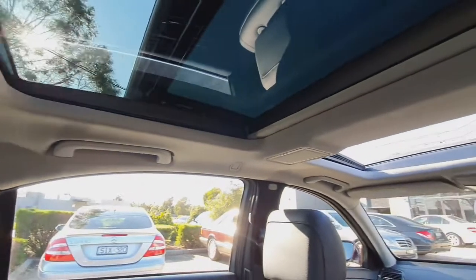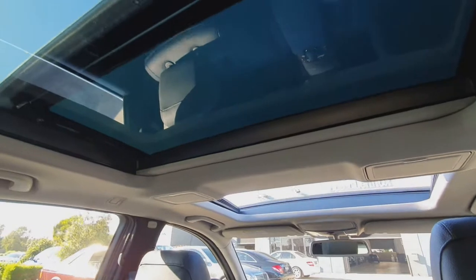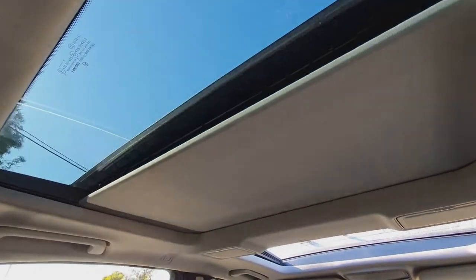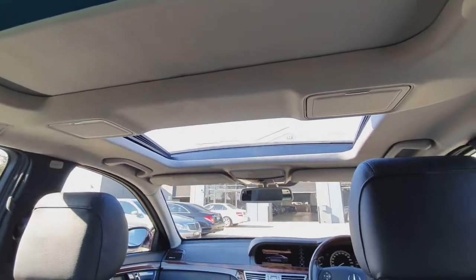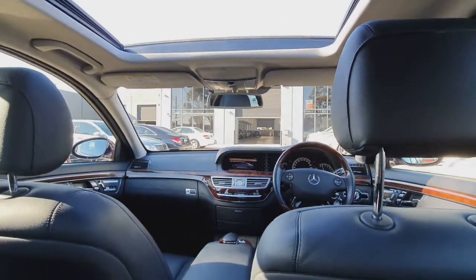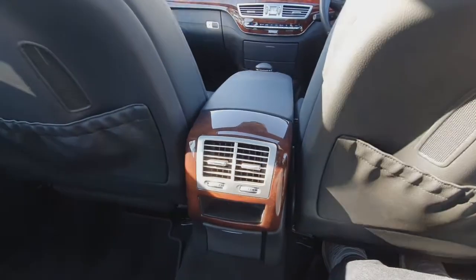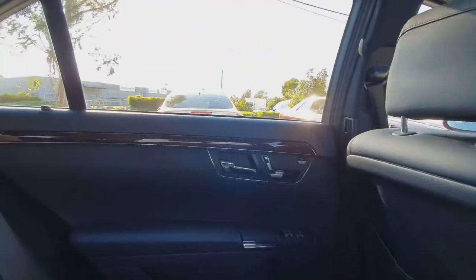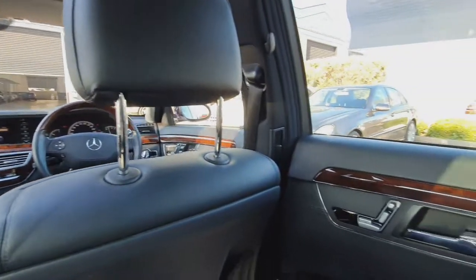And let's have a look at that panoramic sunroof, which you can see at the back here. Let's close the blind on that. So you can adjust your comfort levels to your desired settings. And we've got rear ventilation and rear seat adjustment. Very nice, very luxurious, beautiful car for this price.